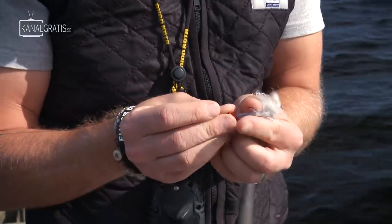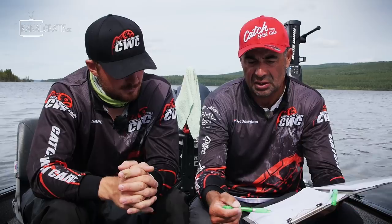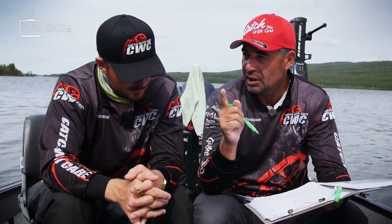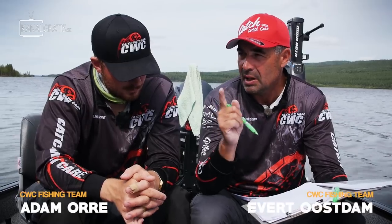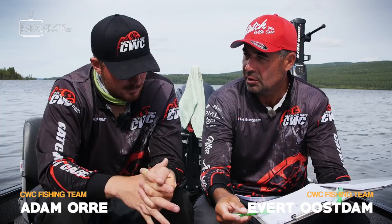The only thing we have to do now, my friend, is fish hardcore for the big fish, because this is the point to gain. Yeah. And we have the 40 centimeter on topwater, so maybe that's also for a point. So at least we have to beat Gunki today.